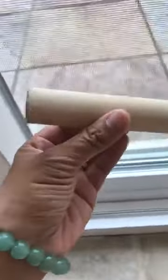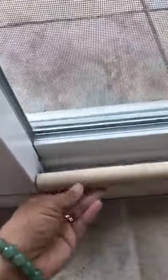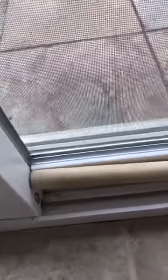However, the housing requirement is that they need a secondary lock. And yes, this might look quite like a caveman or manual or rudimentary solution. However, it works. This is called a wooden dowel, and that can be the secondary lock. Housing will pass the house with a dowel. All right, okay, what else do we have here?